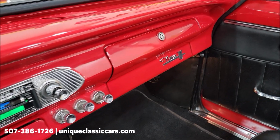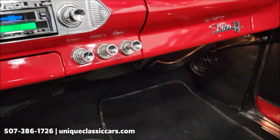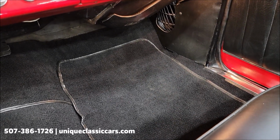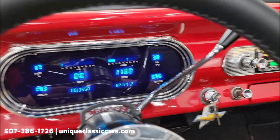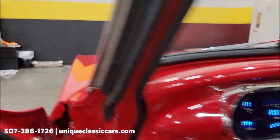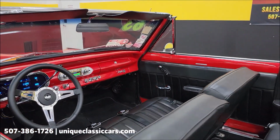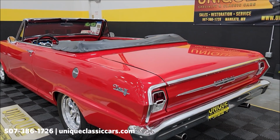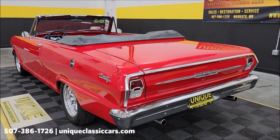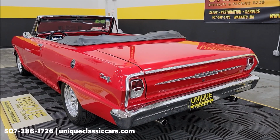Take a look at the dash. Painted to match the car. And again, carpeting all the way around, also good shape. Nice sounding car with a MagnaFlow dual exhaust on there. Door closes nicely, slip around in the back. Hear it run. No crazy cam, obnoxious as far as exhaust goes. Sounds good.